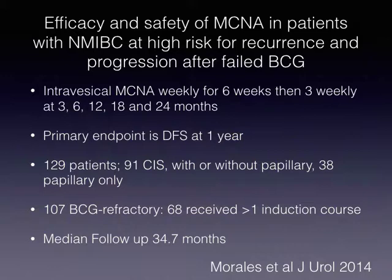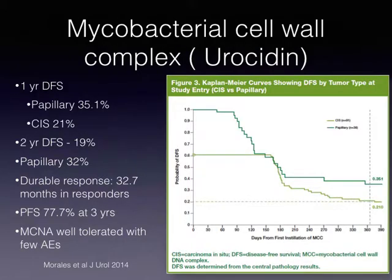So this study from Morales looked at disease-free survival at 1 year, 129 patients, most with CIS, 107 were BCG refractory, and the median follow-up was 34 months. And this shows that they're getting pretty good disease-free survival rates. At 1 year, 35% disease-free survival for papillary, and don't forget that these are BCG failures and high risk, and about 20% at 2 years for all comers, including the CIS, and 32% at 2 years for just the papillary cases. And those that had a response had a pretty durable response for 32 months.